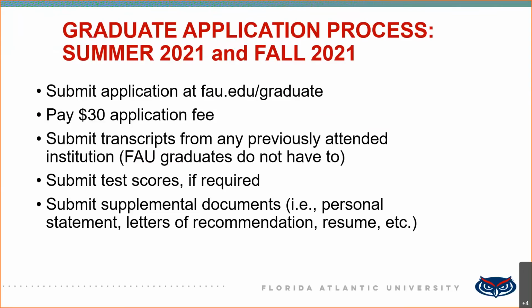All right, so our application process. Now I'm going to have this split into summer, which you may still be able to start this summer, and then fall, which we still do have deadlines that we're taking applications for. And then I'll have spring 22 and beyond. So for summer and fall admission, you're going to go to our website, which is just fau.edu/graduate.